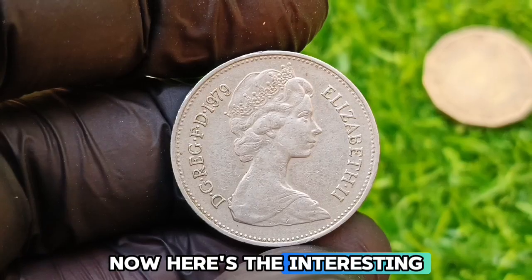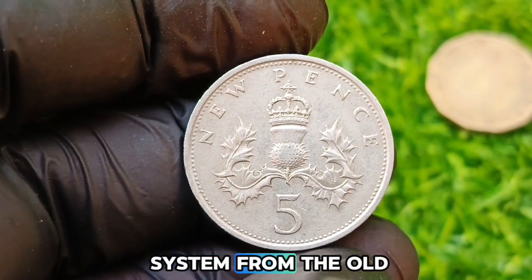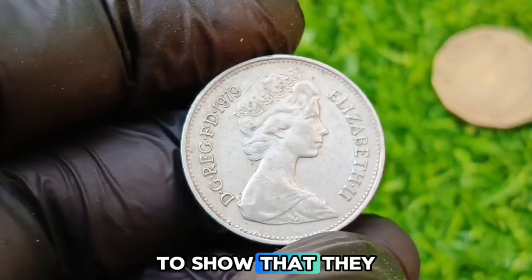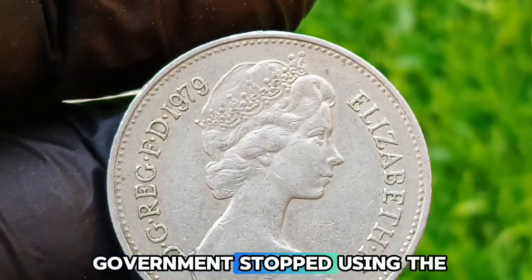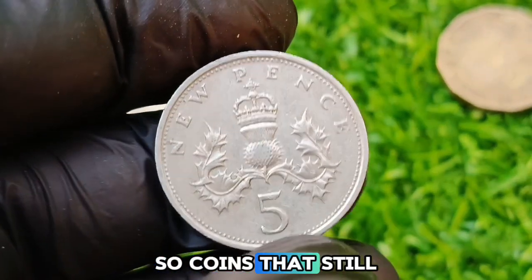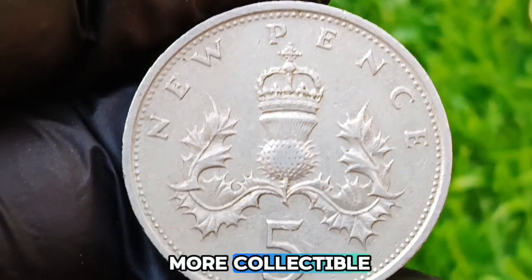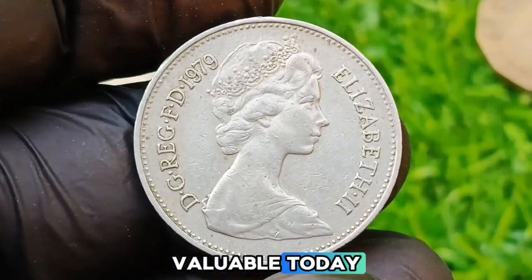Now, here's the interesting part. In 1971, Britain changed its currency system from the old pounds, shillings, and pence to a new decimal system. That's why coins from this time say new pence, to show that they were part of this new system. But by 1982, the government stopped using the word new and simply changed it to just pence. So, coins that still have new pence written on them from the 1970s, especially ones in excellent condition, are becoming more and more collectible. So, why is the 1979 5 new pence coin valuable today?